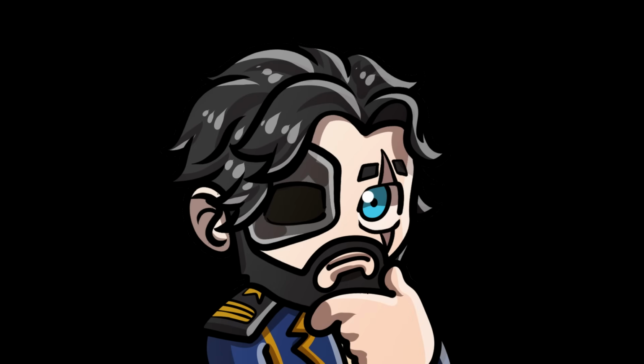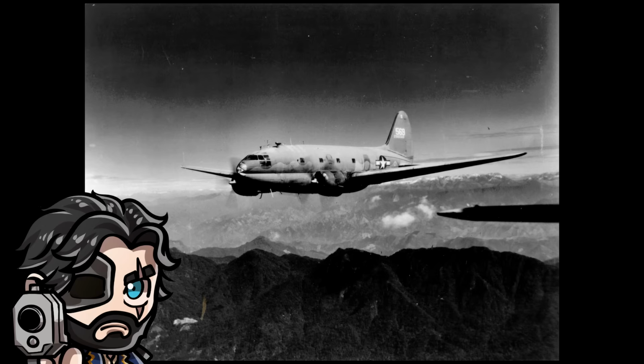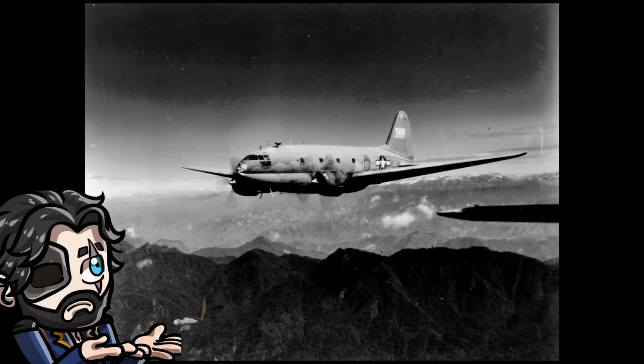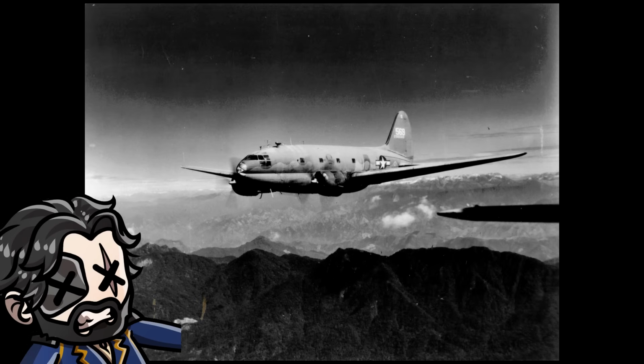US operations in China against the Japanese relied on US supply drops as much as the next theater over, but there was a problem. Due to the threat of Japanese fighters turning cargo planes into MIA statistics, the only safe route American supplies could take was the hump, a flight path that took aircraft over the Himalayan mountains and to altitudes that the unpressurized C-54's pilots couldn't survive.